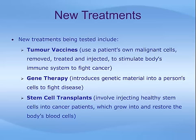Tumor vaccines use a patient's own malignant cells, removed during surgery and treated before injection, to stimulate the body's immune system to fight cancer. Gene therapy introduces genetic material into a person's cells to fight disease. Stem cell transplants involve injecting healthy stem cells, which are precursors to other cells, into cancer patients. These stem cells then grow into and restore the body's normal blood cells. Although these therapies appear promising, they are still experimental, and it is unclear whether or not they will prove to be effective treatments for advanced kidney cancer.